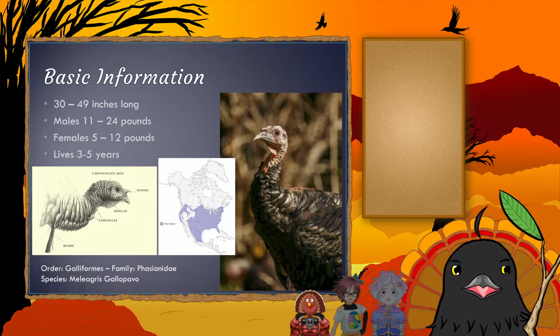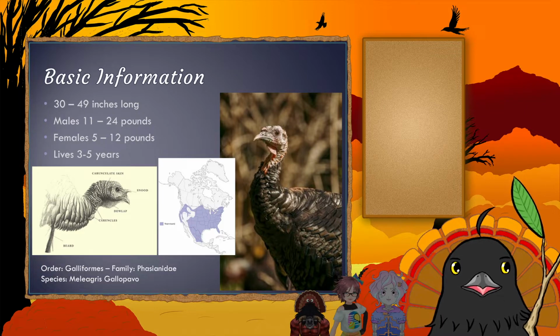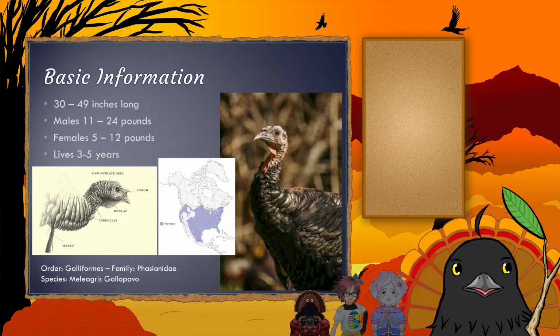And then the beard, they've got some longer feathers that are kind of on their neck. And the case for all of these is that they're pretty much all going to be much larger and longer on the males.